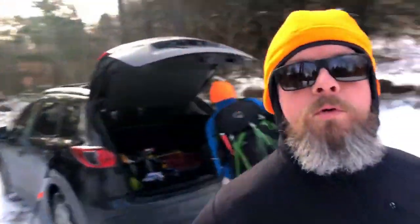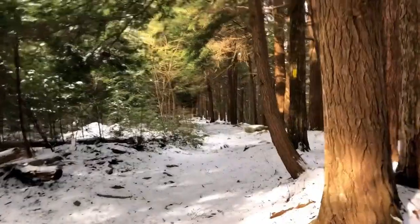All right, what's up, backpackers? This is Dan, Backpacking Adventures. I'm here with Lance again. We are at the trailhead for the Loyal Sox Trail. We're gonna do an overnight into Soane's Pond and back. So it should be pretty fun.